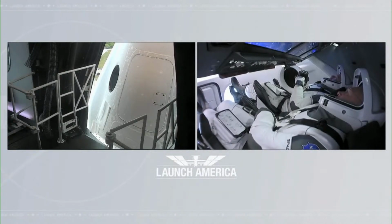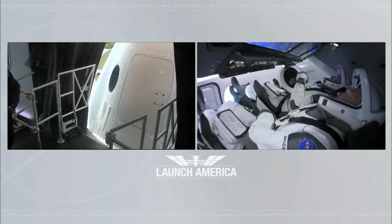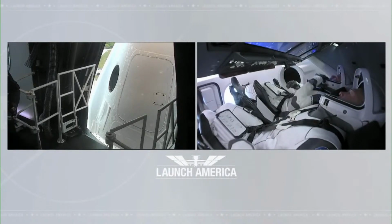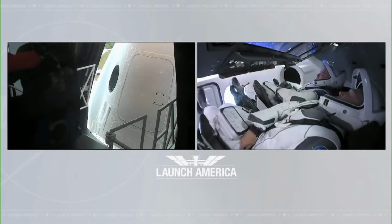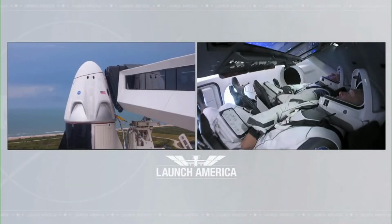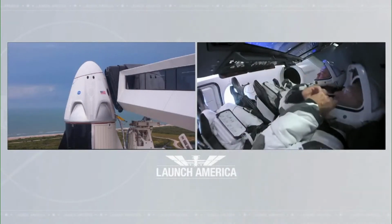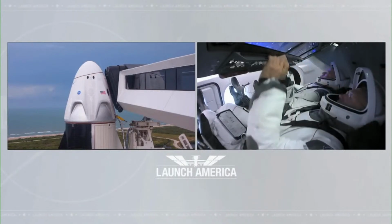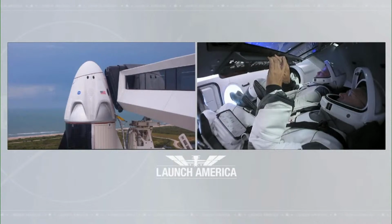Right now, the closeout team is just going to take a couple of minutes to configure the White Room. They'll set up a seal between it and the Dragon spacecraft just to make sure we're not letting anything from the surrounding environment get into that spacecraft, which is kept very pristine, obviously, for the crew members once they're inside. They have a small bridge that just connects the crew arm to the capsule itself, making sure they have a nice clear path for their entrance and exit from the spacecraft. So it should just be a few more minutes. We'll see that hatch get opened, and then our crew members can start to make their way out.